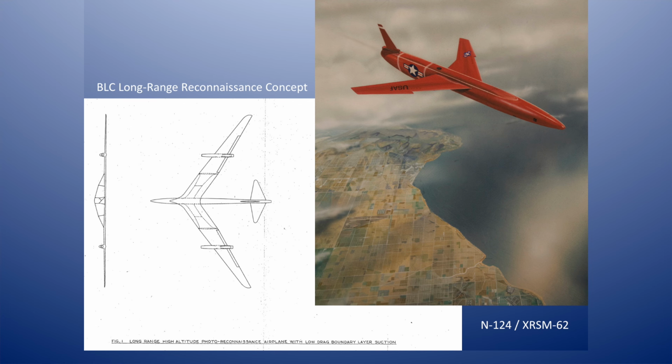Boundary layer control, a heavy thing that Northrop was involved with to increase the range of aircraft by various methods of suction along the wing or aerodynamic shaping. This was a reconnaissance version, a huge system. Obviously, it didn't go anywhere, but again, it was some of the ideas that Northrop was toying around with.